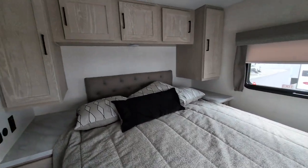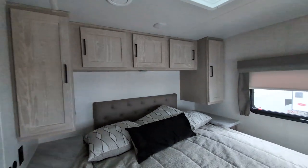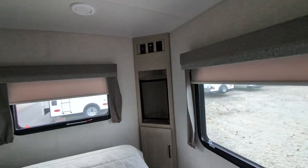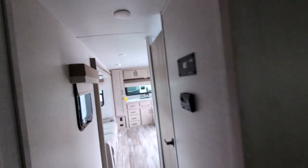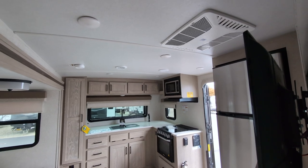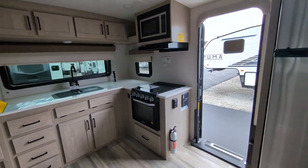Then you've got the large nightstands on both sides, as well as the his and her closet, some additional storage up there. You have a place to mount a TV back here in the bedroom if you would like. Something else to point out before we move on to the next one, you do have the domed ceiling in here, which you're seeing more in travel trailers, but it's nice because it just gives it that little extra height and makes it feel a little bit bigger in here. So now, off to the next one.